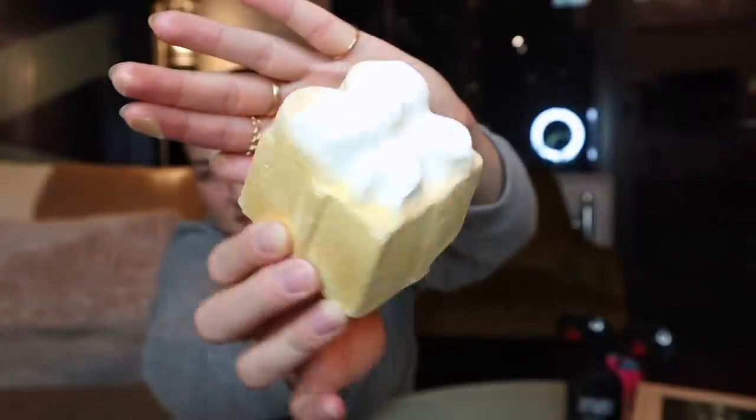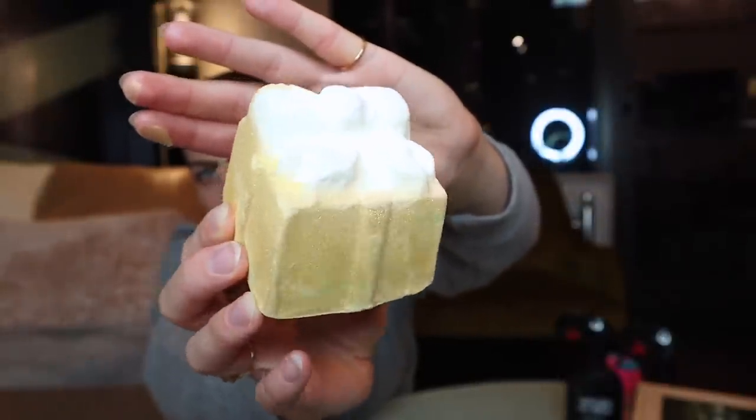This one here is Golden Wonder. This is an old favorite of Lush. This is the most glittery, there's gold luster all over it. And this makes your bath look like mermaid water because it actually goes this amazing teal color, because it has a teal core bath bomb in it. So definitely a very beautiful gift, very seasonal.